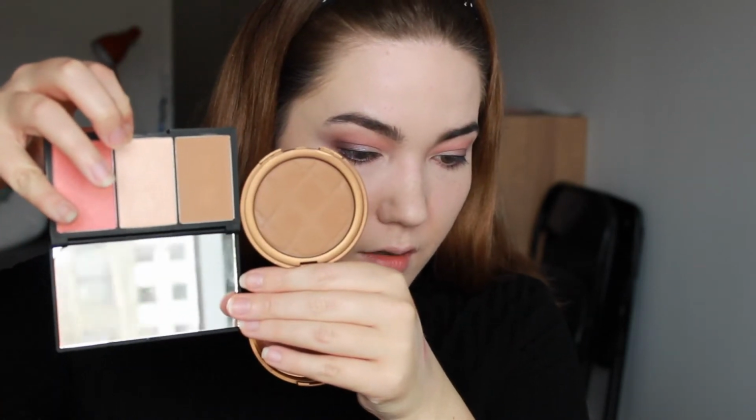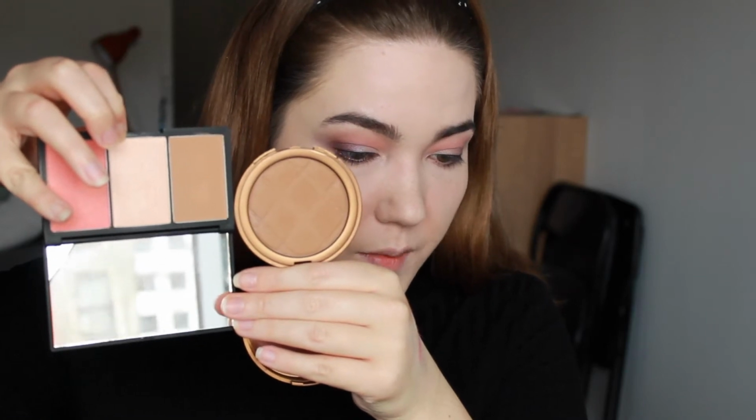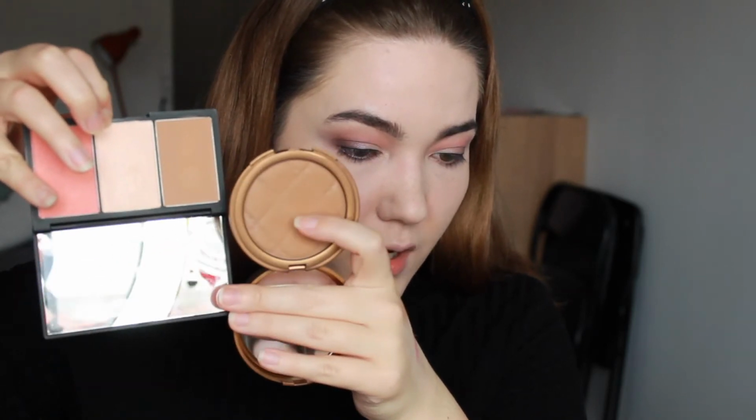It's very subtle. That's what I've noticed. It's a nice subtle highlighter. And then the contour powder, just to compare on camera. It's pretty warm actually. So this is my bronzer and this is the contour.